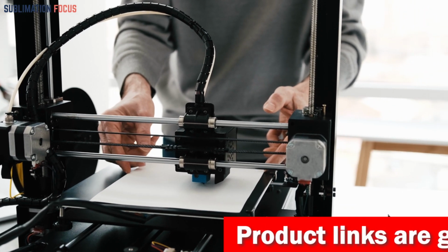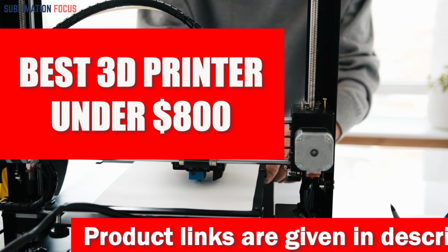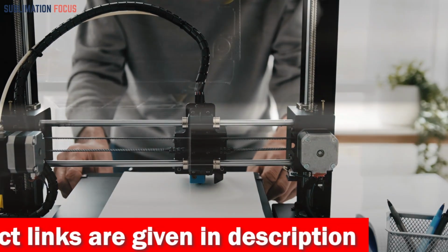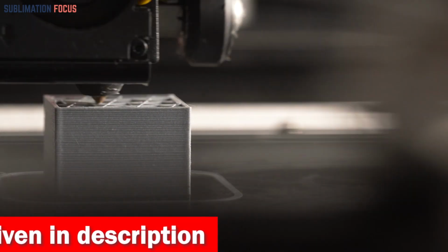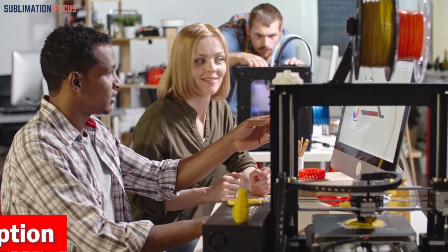In today's video, we'll be talking about the best 3D printers under $800. Each of these 3D printers outputs impeccable prints and comes with a range of features that you can leverage to bring your projects to life. These 3D printers can be used in any condition and are perfect for any 3D printing enthusiast.